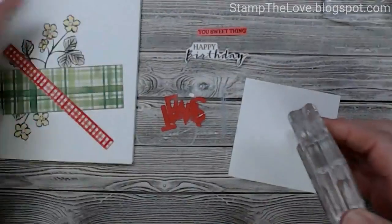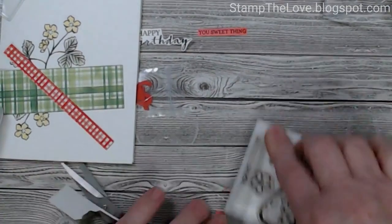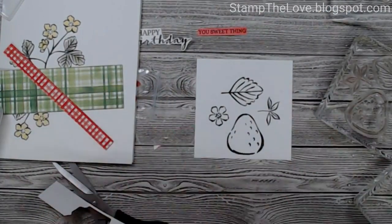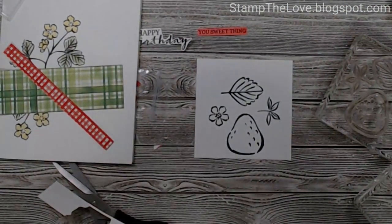So let me ink that good. Sorry for the shaking. I meant to bring a mat in here, and I didn't, and I hope I don't run into trouble there. Okay, so let's go ahead and stamp everything before we punch that out, because it's going to be a whole lot easier. I think I'm finished with this one, so let's wash that one.